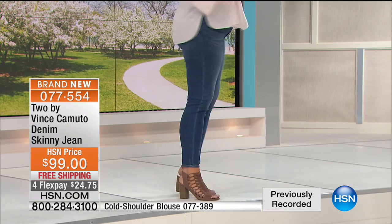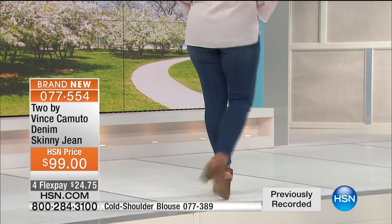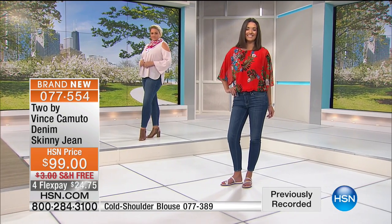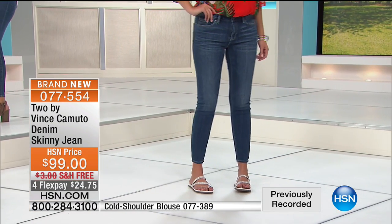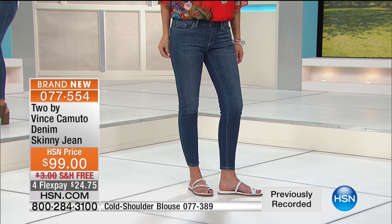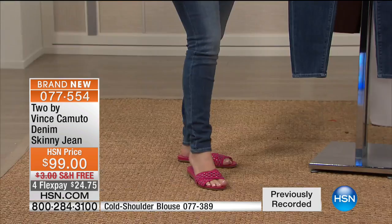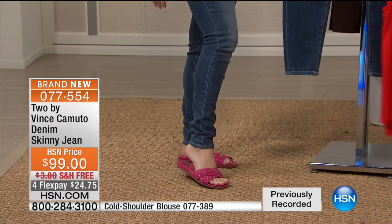That's right. Okay, don't forget, we have them in sizes 2 through 24 women's, and the inseam on these is 31 inches, even though I'm only 5'3 and 3 quarters. Casey, how tall are you? I'm 5'2, and mine are not touched. They go right around my ankle. You can check them out right now. You can roll them up if you want to.